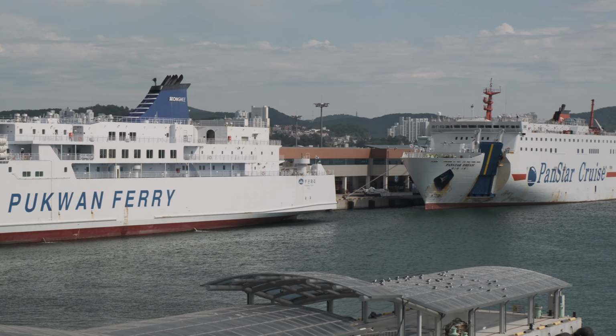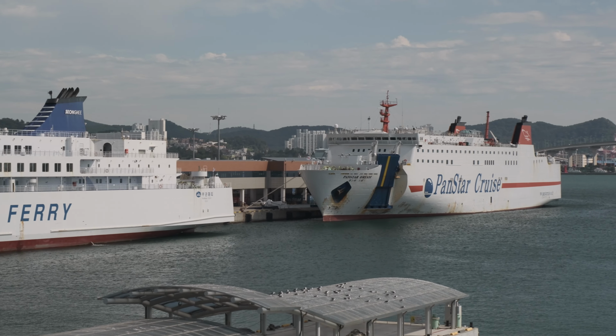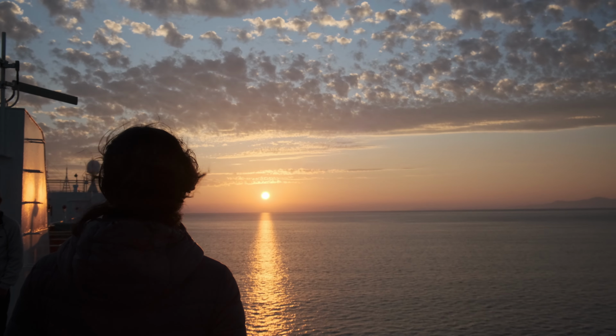We are here at the Busan International Ferry Terminal and we will be taking a cruise ship to Japan, to Osaka to be exact.